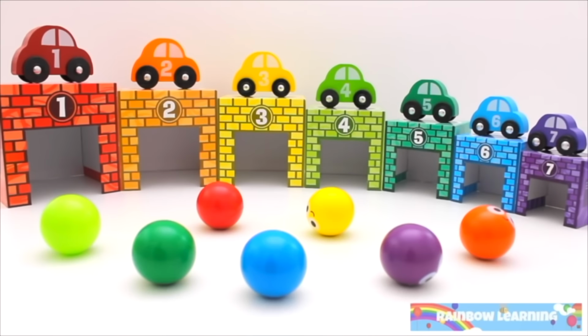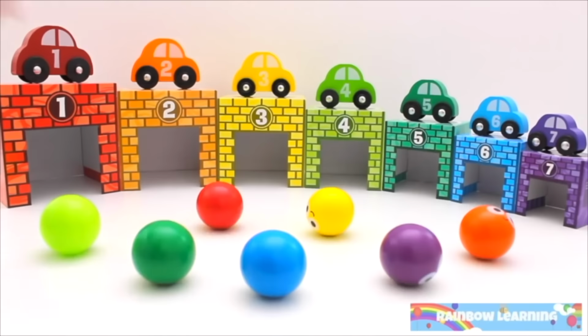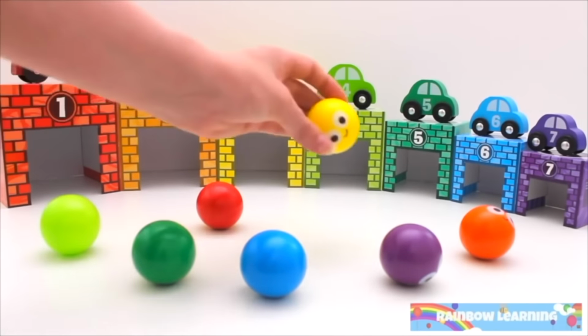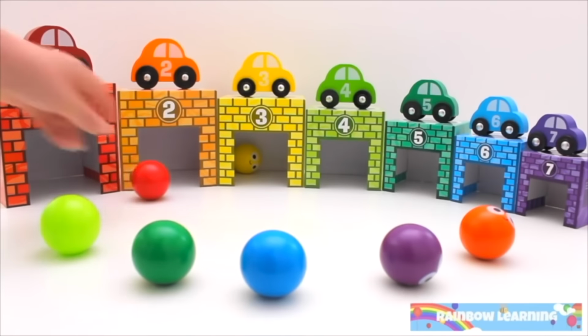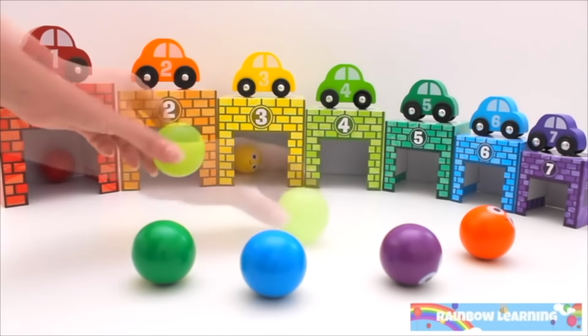There are 7 balls. Let's count them. Are you ready? Let's start. 1, 2, 3, 4, 5, 6, 7. Yellow ball. Where does it go? That's right. The yellow garage. Red ball. Where does it go? That's right, it goes in the red garage.